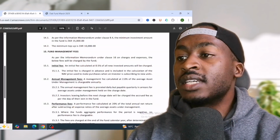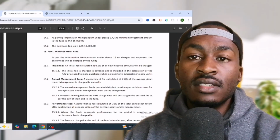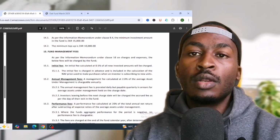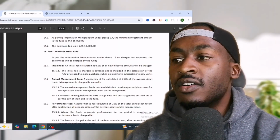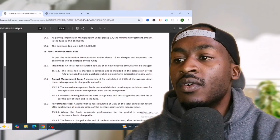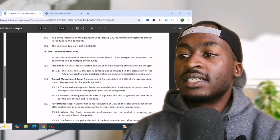And let's now see the fees that they charge as part of the expenses of running this fund. So with this African Equity Special Fund, they charge an initial fee of 0.5% of all new invested amount. So your first investment, that is around 100,000 Kenya shillings, will be charged an initial fee of 0.5%. Same case to the top up. Any new investment amount will be charged 0.5%. And they also charge a management fee of 2% of the average assets under management. And this is charged annually. The annual fee is accrued daily but payable quarterly in arrears for average assets under management held on the charge date. So they focus on the average assets under management.